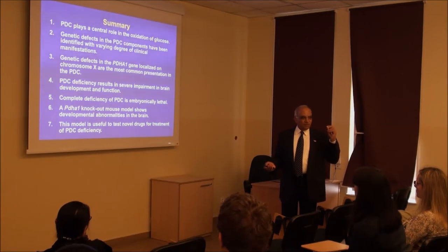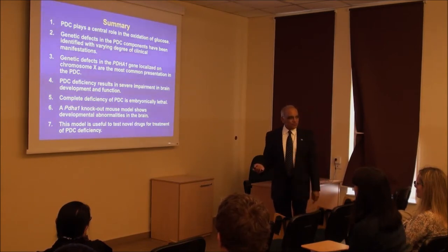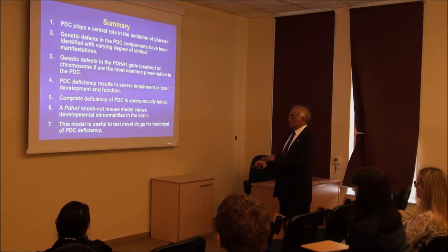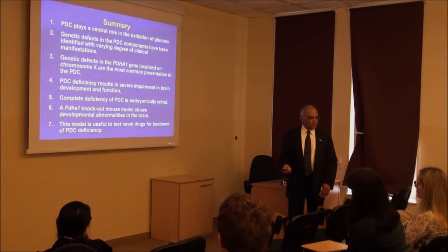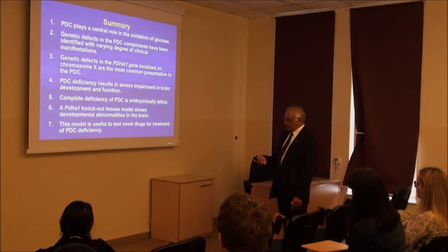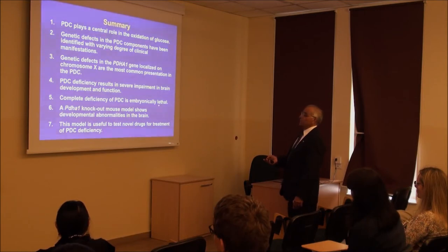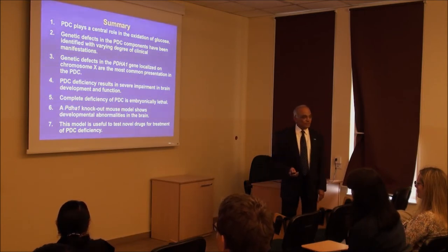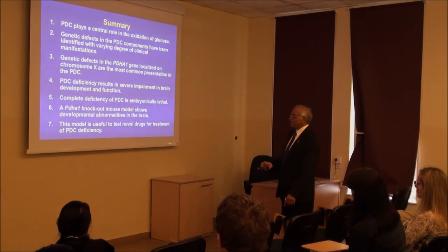defect, but I think he must have had a very, very mild defect because he went up to college. So he almost behaved like a normal subject, but his genetic analysis showed that he had PDC deficiency. But almost all patients are mentally retarded to varying degrees of expression. Complete deficiency of PDC is embryonic lethal, as we showed with the mouse model. The male embryo would not be born.